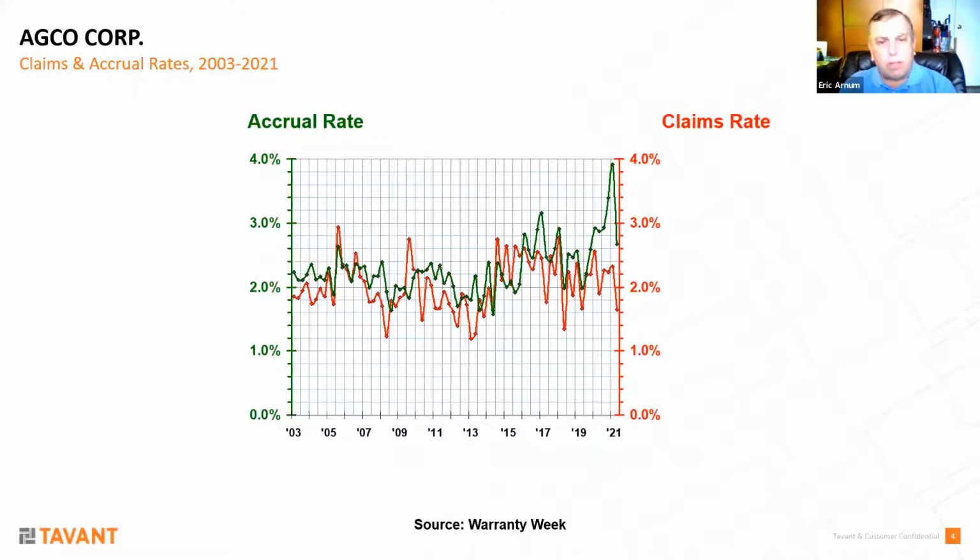And that's the other thing, once you look at this chart, you're looking at 18 years of data. You can readily, quickly figure out what's normal for a given company and what's an anomaly. You know, a picture's worth 1,000 words. You can see that something's wrong in early 2021 and something was fixed in second quarter of 2021. Let's go on to A.O. Smith.